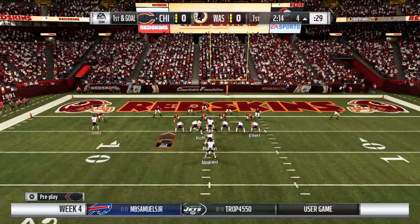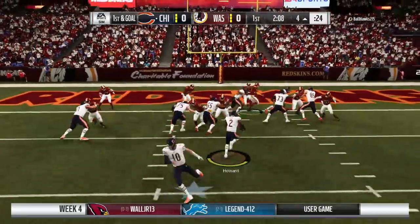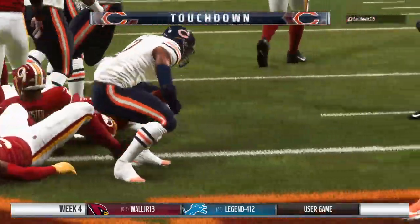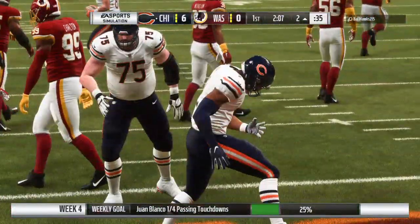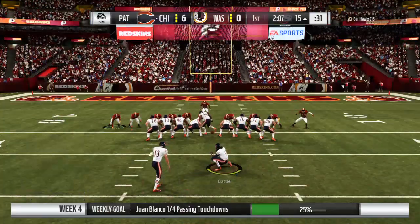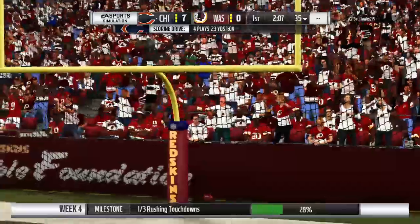They come out here in the eye. On 1st and goal, Howard. And he'll get into the end zone. Touchdown, Chicago. Jordan Howard, his 3rd touchdown now on the year. And the Bears have taken the early lead. Parkey with the extra point, and that makes the score 7-0.